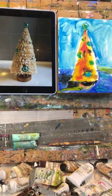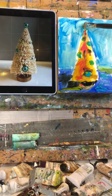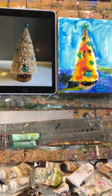I did a portrait of a little boy. It was his face. He was adopted from Japan or China, I can't remember. That was probably the hardest painting I did.